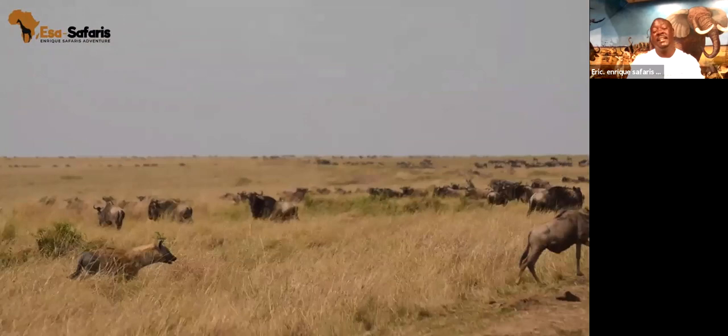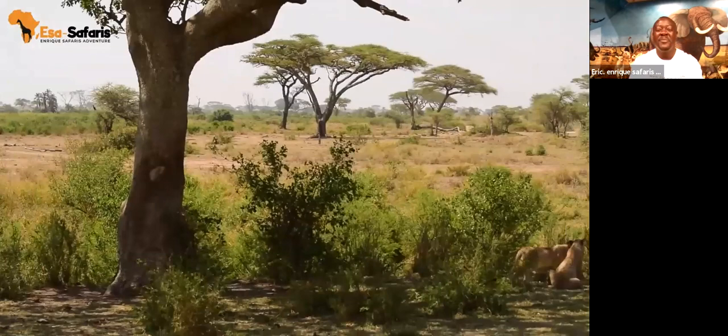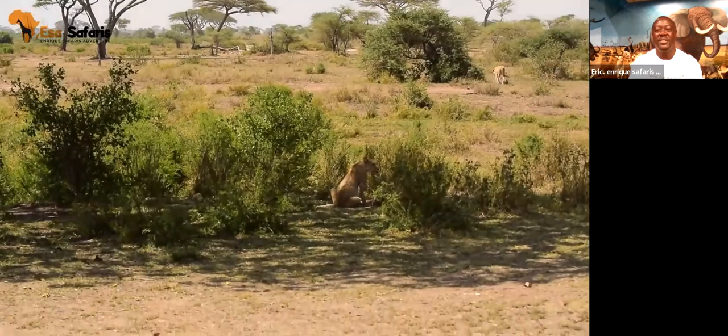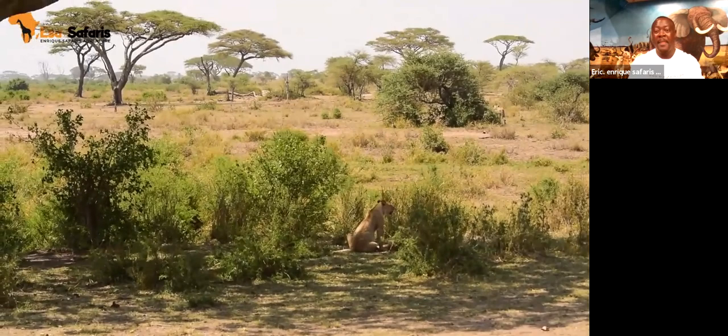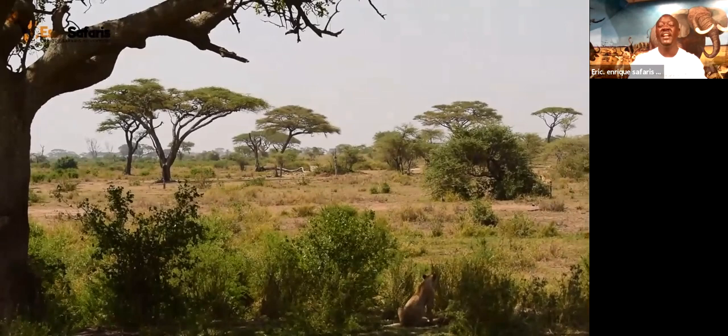But we take you to Serengeti National Park. This is one of the big parks, one of the oldest ecosystems on this planet. We have the migration that also takes place here. Between the months of September, most of the wildebeest will be going back from Masai Mara to the Serengeti National Park. This is a big national park in Tanzania.